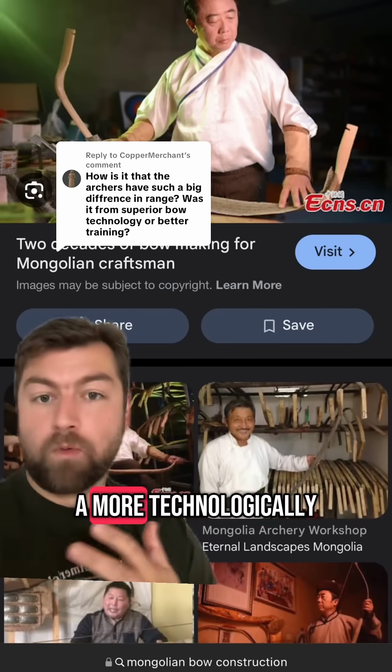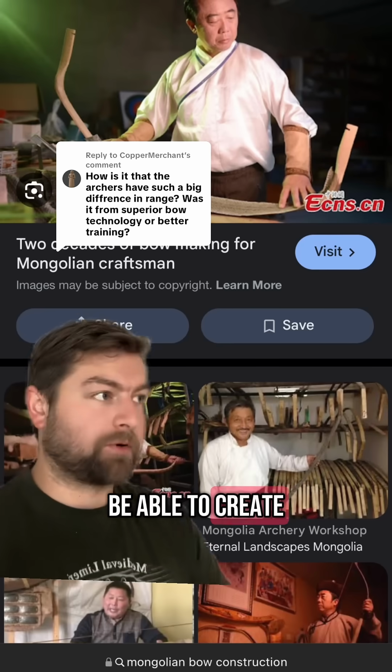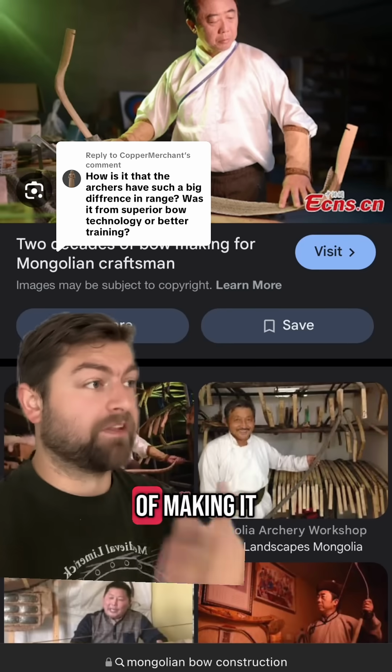The first is that it is a more technologically complicated weapon. It is something that requires specific knowledge from craftsmen in order to be able to create, which is going to reduce the number of people that are capable of making it in the first place.